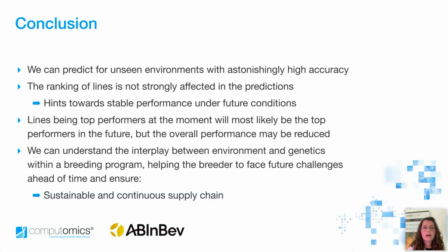So concluding this part, we found out that we're able to predict for unseen environments with a very high accuracy. We saw that the ranking of the performance of lines was not strongly affected under future climate conditions. So we see that their performance is stable. And we can now start to understand the interplay between environments and genetics to help Austin and other breeders to face future climate challenges and have a sustainable and continuous supply chain.